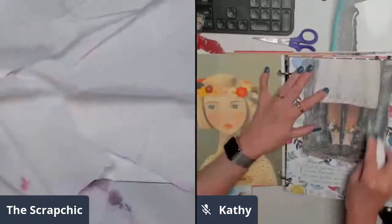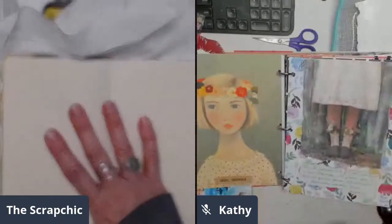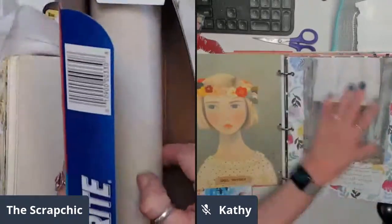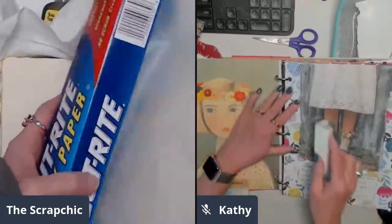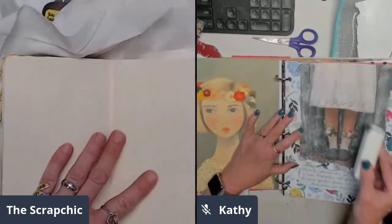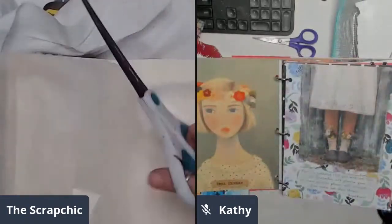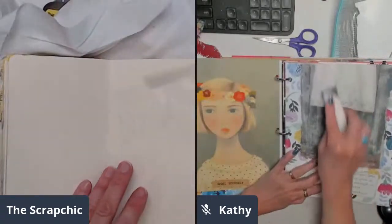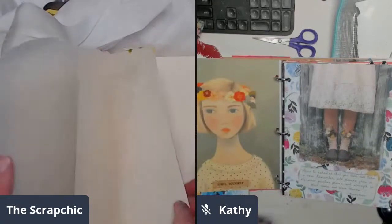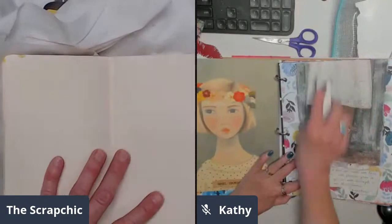Let me get some wax paper. I want to try out this paste, and the sticky paste stuff. Let's cut this in half. I don't need that much. So that's going there. I'm going to put this on this side, this on this side. Okay.